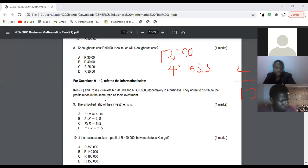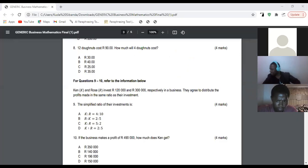All right, so let's go to question 9. Ken and Rose invest 120,000 and 300,000 respectively in a business. They agree to distribute the profits made in the same ratio as their investment. So the simplified ratio of their investment is, so what you need to do in this case, Ken is contributing 120,000, then Rose is investing 300,000. So all in all, let's find out how much they have.